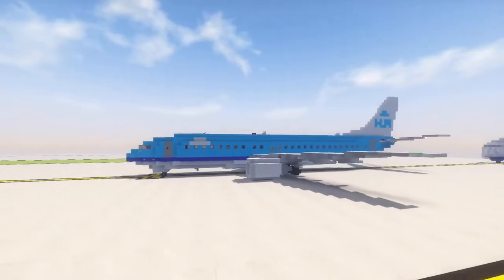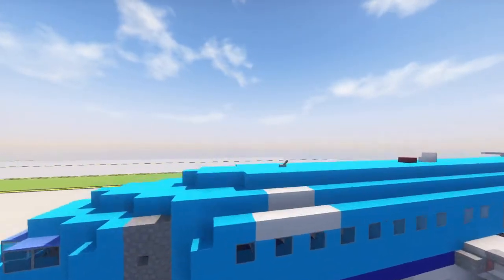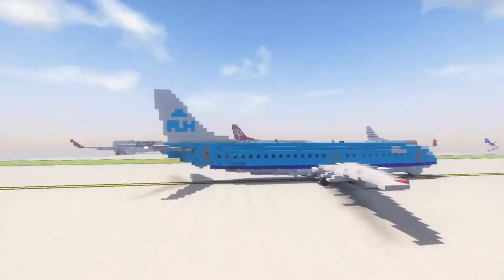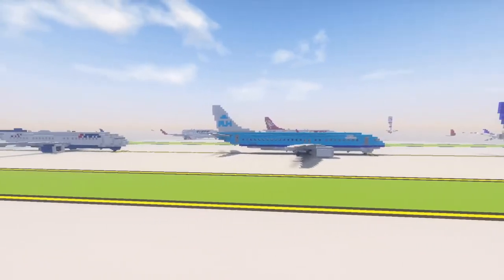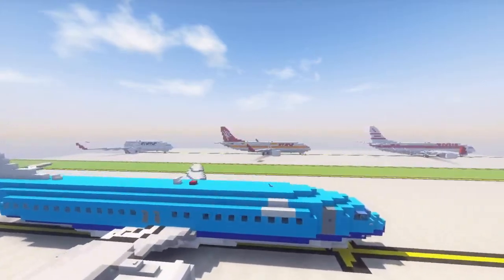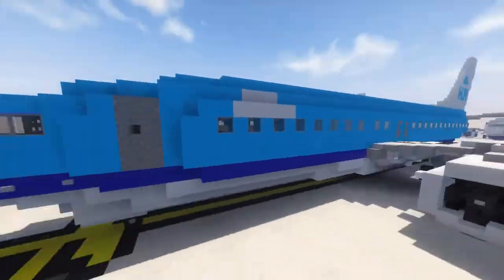This is the 737-900 KLM. Very beautiful aircraft in real life, very beautiful livery. I really like how this looks. It says KLM on the side there and also KLM on the tail. Very nice. From far away, without winglets, this aircraft looks just really nice. So, very happy with how this livery's turned out. It's the older livery, unlike the 737-800 in the first episode, which was the newer livery for KLM.